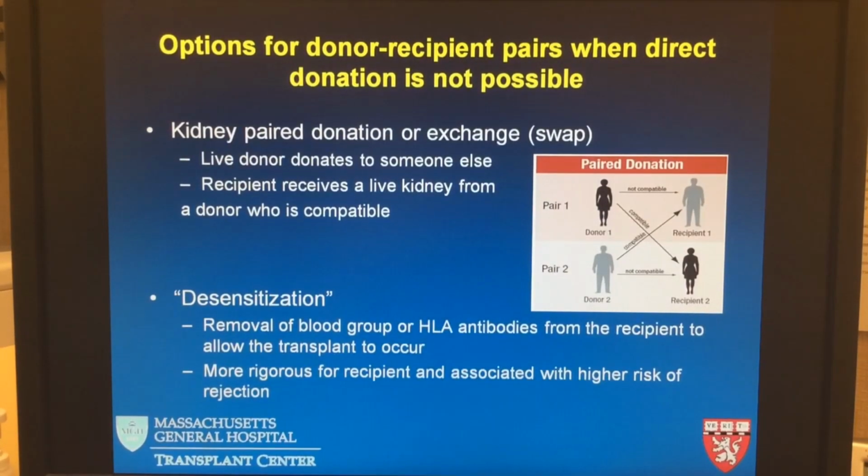Other options for donor-recipient pairs when direct donation is not possible: kidney paired donation or exchange. This is when the live donor donates to someone else and the recipient receives a live kidney from a donor who is compatible. And desensitization. This is the removal of blood group or HLA antibodies from the recipient to allow the transplant to occur. This is more rigorous for the recipient and associated with a higher risk of rejection.